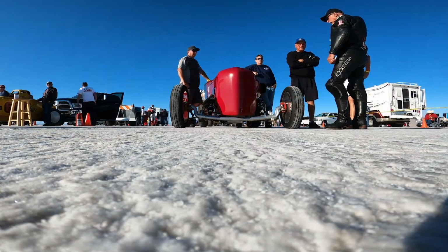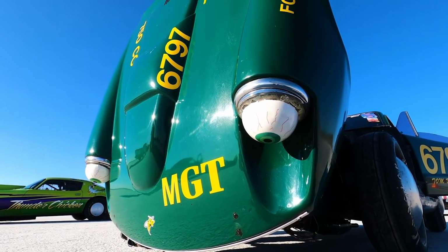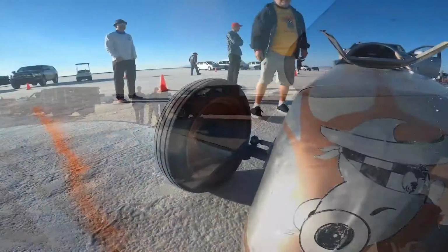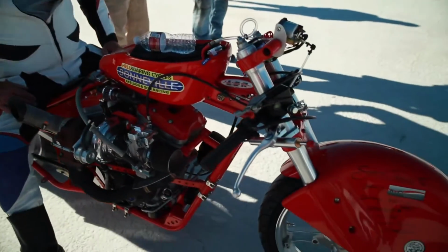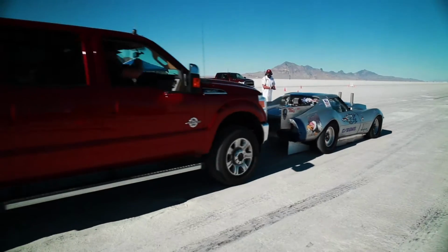I have to say, this is probably my favorite place to be on the Salt Flats. Anyone who's even remotely into cars would just lose their minds here. There's so much cool machinery, so many things to look at. I mean, cars and motorcycles of every shape and size, all designed for one thing, going really fast.